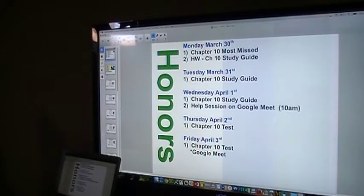I don't know if study guide's the greatest thing to write there for your homework. It'll probably be a self-test. It's not going to be a lot of points. It's going to be probably 20. I do have a study guide for regular that I could put on there if you guys want a little extra to do. Wednesday's going to be our help session.